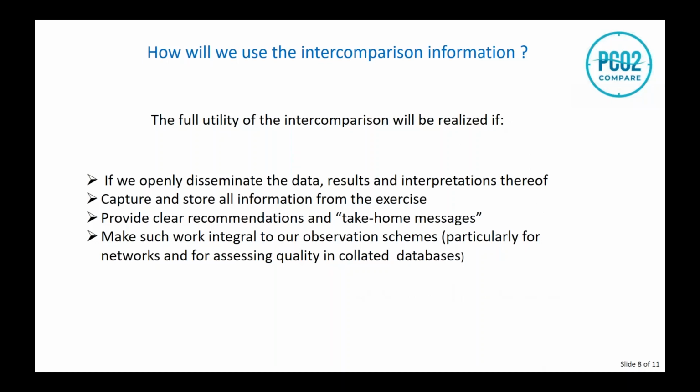One of the take-home messages we had in our informal discussions, what I took away, is that the full utility of this comparison will be realized if we openly disseminate the data, the results and the interpretations thereof, capture and store all information from the exercise, provide clear recommendations and take-home messages, and make such work integral to our observational schemes, particularly for networks and for assessing quality of correlated databases. Next slide.